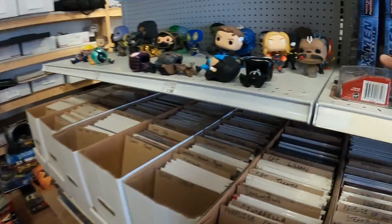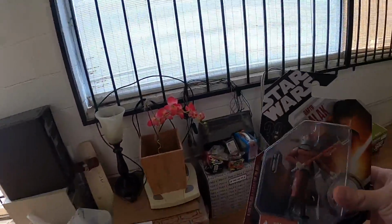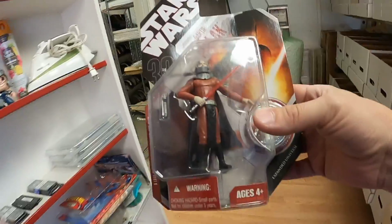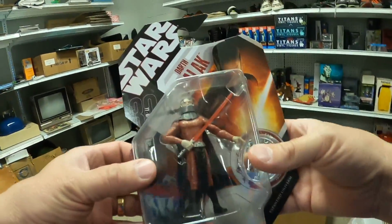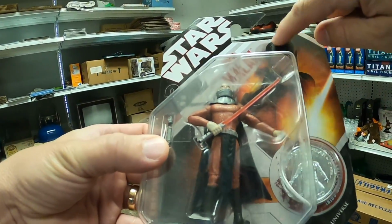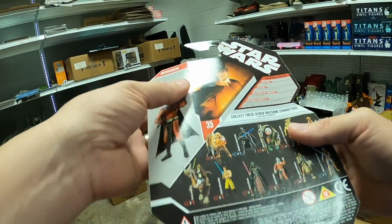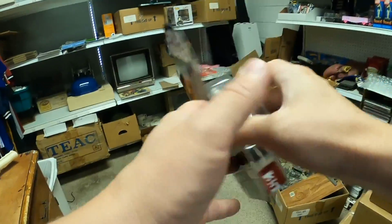Okay, it is after lunch, and we have another package to do up. This is from the Star Wars Expanded Universe. This is the Darth Malak figure with coin. Does have a bit of a crease here. It is new on the card, but like I said, the card is kind of warped a little bit, kind of bent. You can see a little bit of a crease there.